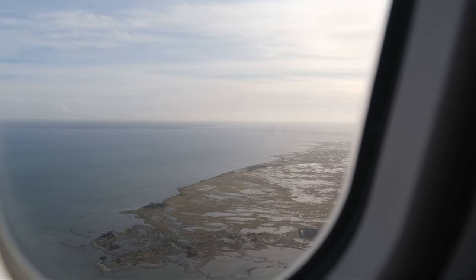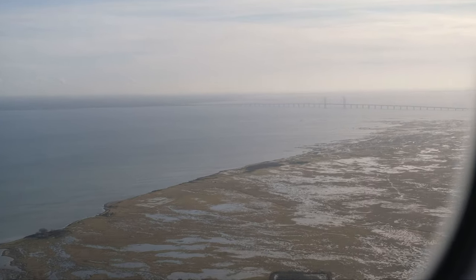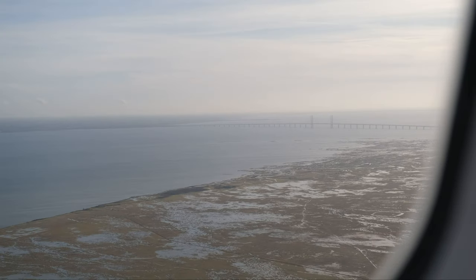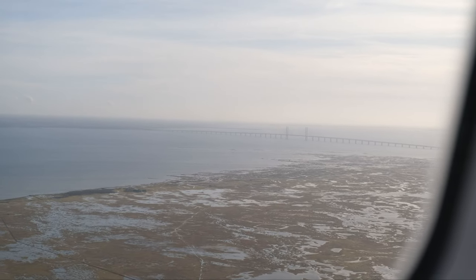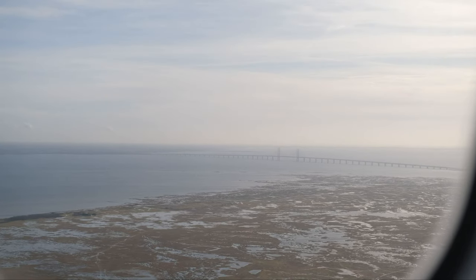But as far as my final thoughts on this flight, I was really impressed with SAS. Again, this was my first time flying with them. Yeah, the crew was really good. Good banter. Good sense of humor. Really welcoming crew. I thought the food was really good. Yeah, I really didn't expect that. But yeah, the food was really good.